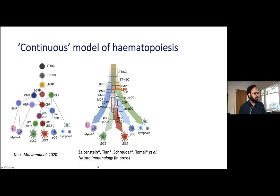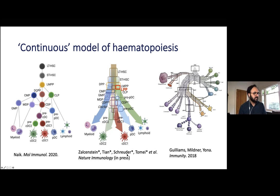Oh yeah, this is an old slide. It's no longer in press. And this is actually another one of my favorite representations from my friend Martin Guillaume and his co-authors on this manuscript. I think it nicely describes how commitment can be already embedded a little bit, and what you see is an emergence of that phenotype as you move down that hierarchy.